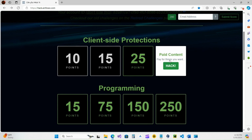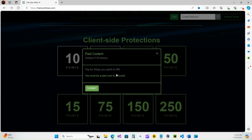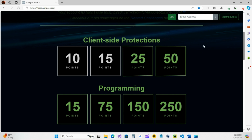This one was really easy before. I mean, you can imagine you just go in there and put paid and true. That's right. And I did that in the element code, right off the bat, and it just worked. But they made it tremendously harder now. So now we've got to figure out what they did.